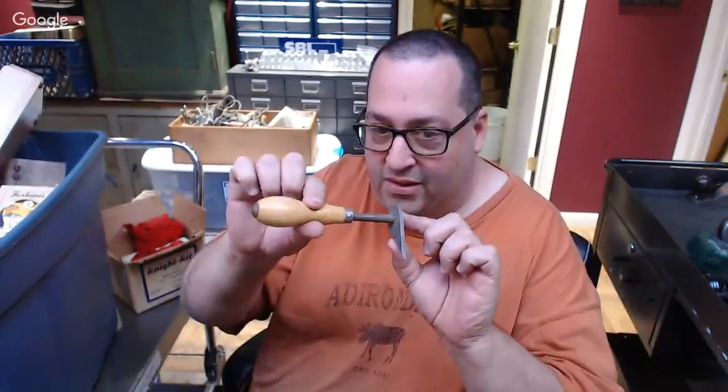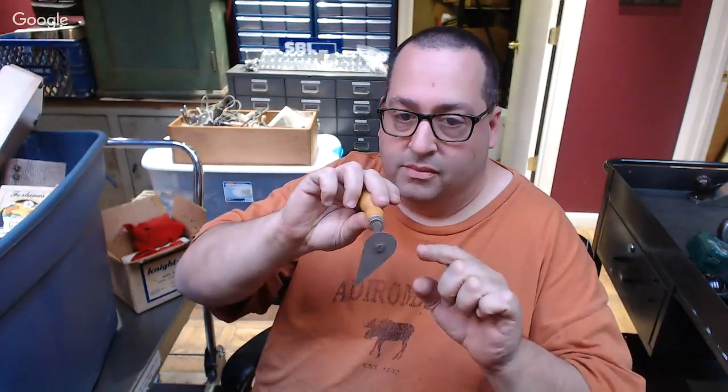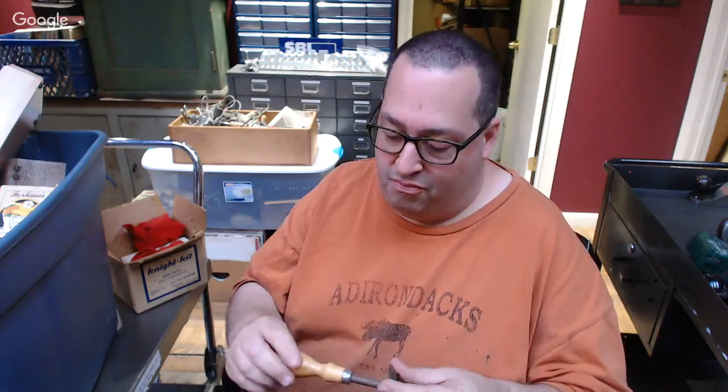This I don't know what it is. Just thought it looked cool, so I picked it up. It's different. Not sure. It's not sharp. No name on it? No name. Mystery pile. Yep.